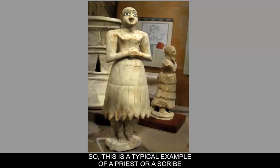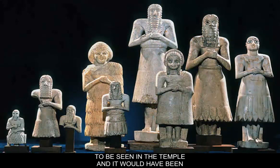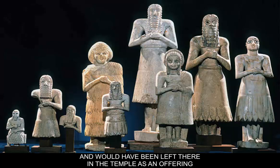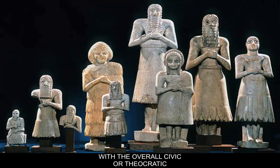So this is a typical example of a priest or a scribe who would have left a small sculpture like this to be seen in the temple, and it would have been a sort of stand-in, a voodoo doll, if you will, of the person who wanted to dedicate himself to the gods and would have been left there in the temple as an offering to the gods to gain some favor with the gods. And all of that ties in quite a bit with the overall civic or theocratic and religious point of view of the Sumerian and Mesopotamian people.